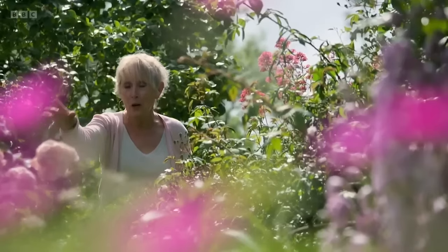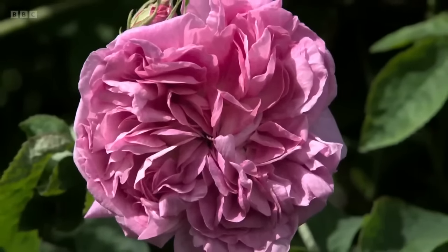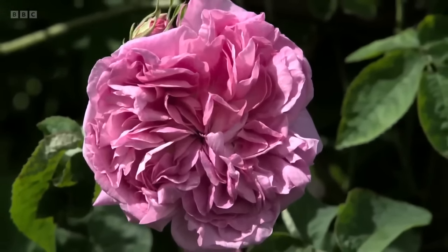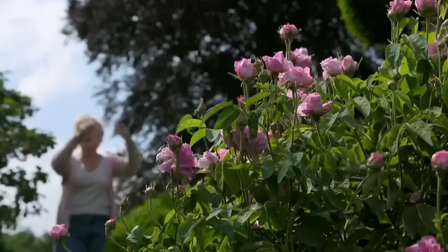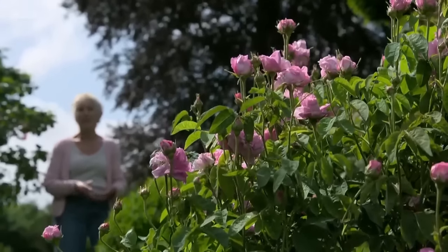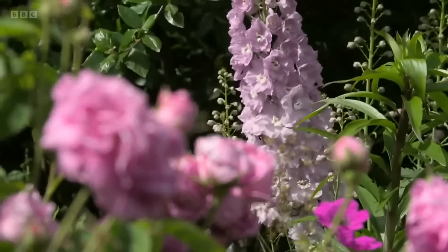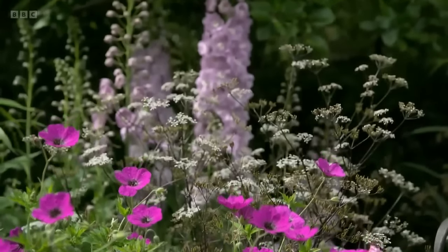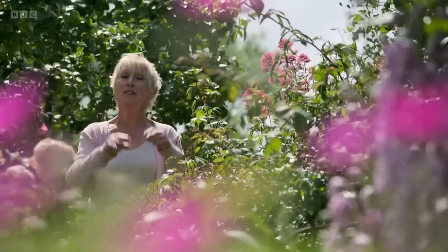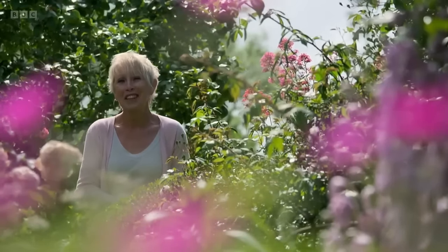And in the bed below, this glorious double pink rose. This is Queen of Denmark, Konigin von Danemark, with these big, almost centifolia sort of flowers. And on its own, it would look lovely. But here, it looks so at home. It's side by side with Geranium psilostemon, Anthriscus, and delphiniums to match. Everything in the bed looks as happy as can be in this glorious mixed company.